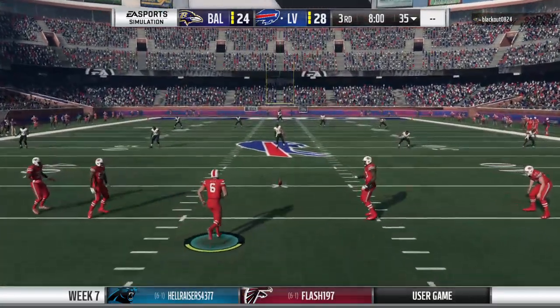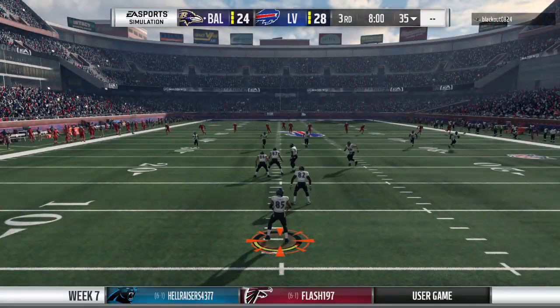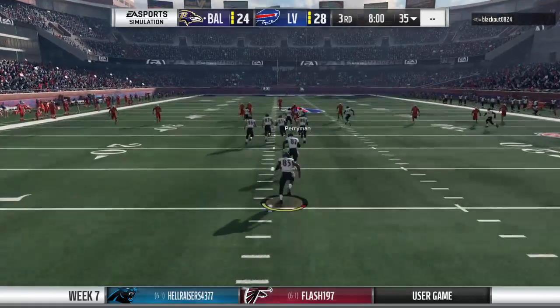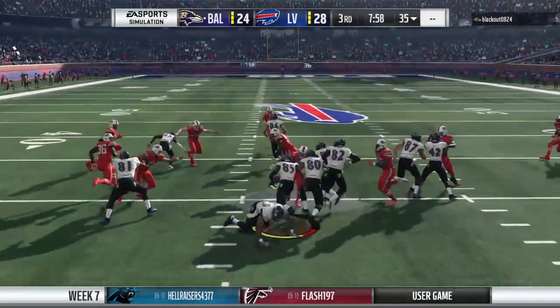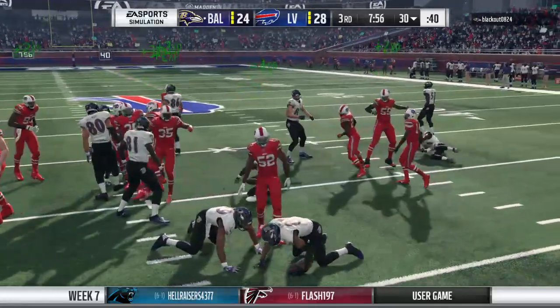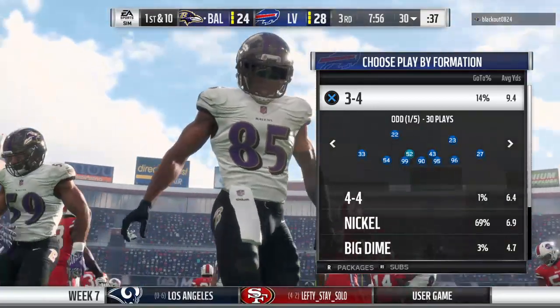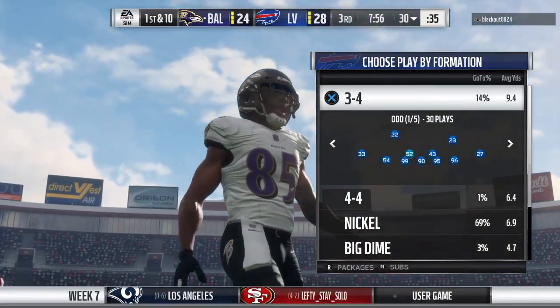Both teams appear ready for the fight ahead, and we resume action here in quarter number 3. This will be fielded at the 8. And a nice return sets them up pretty good here at the 30-yard line. Out come the Ravens now. They'll go on offense first here in this third quarter.